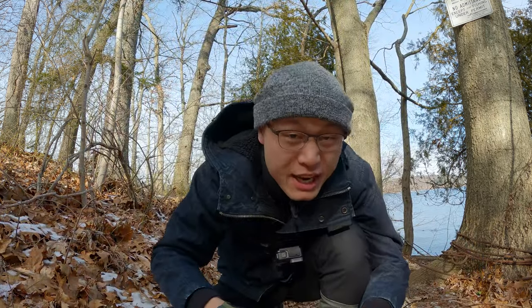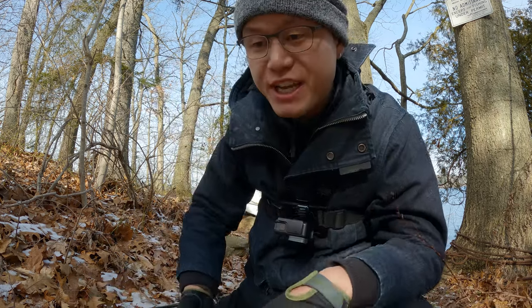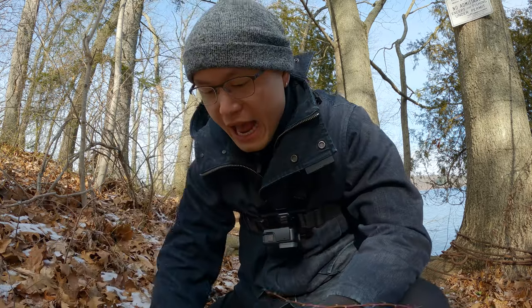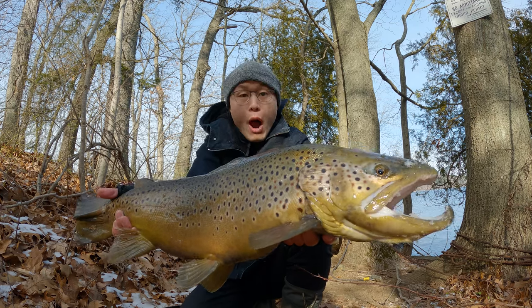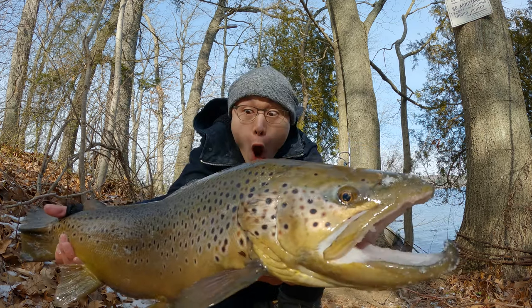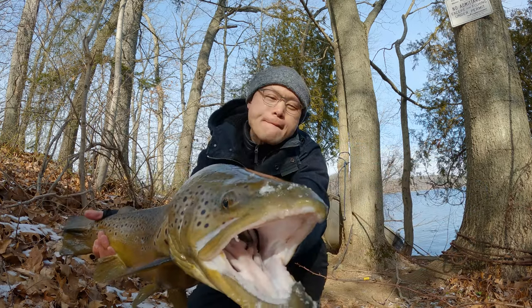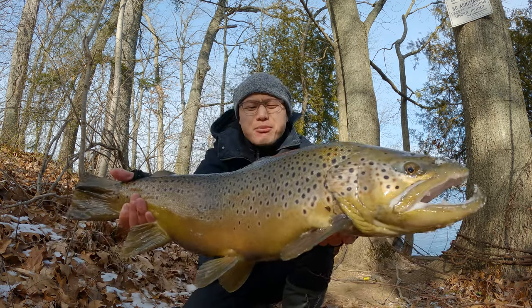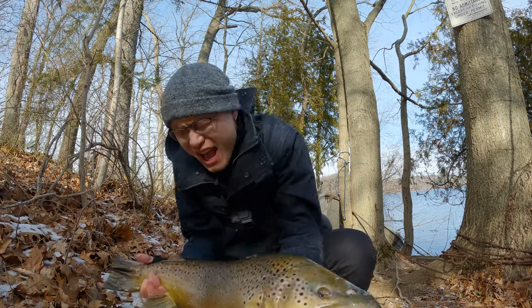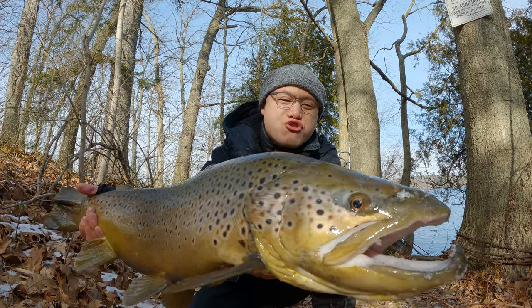Let me measure the length. I know you guys like to know the length of it. 25 and a half inches. Absolutely a beast. Just wow. Oh, this is super heavy. I am so hyped, guys. This is a 10 pound brown trout. This is an absolute monster brown trout in New York State.